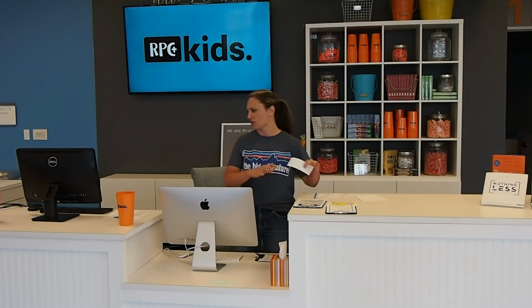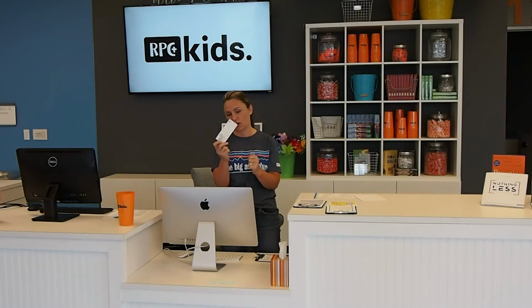On the odd occasion that our entire technical system goes down, our backup plan for tags are these white tags, and they're located at guest services. You have to hand fill out their name and their classroom, but it works in a pinch. This is our plan B if our technology fails. Over the course of the years, it's failed a few times, so we always have a backup plan for that.